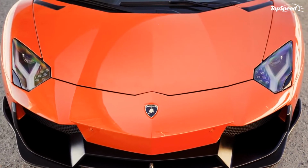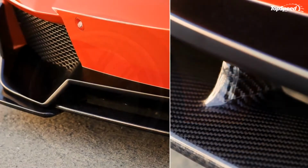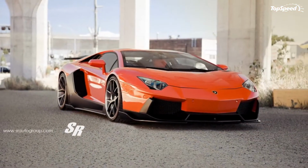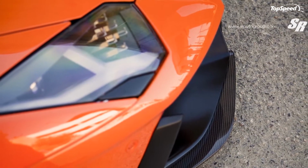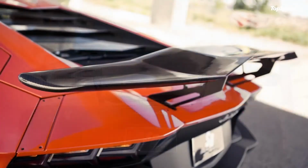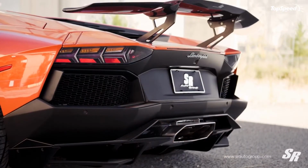Body kit to die for. It took a lot of waiting, at least according to SR Auto Group, but in the end, it sure was worth it. Using the iconic Japanese brand's glamorous and downright awesome body kit, the Lamborghini Aventador was treated to a host of new components, including a new front bumper that highlights the three-piece front carbon fiber splitter.